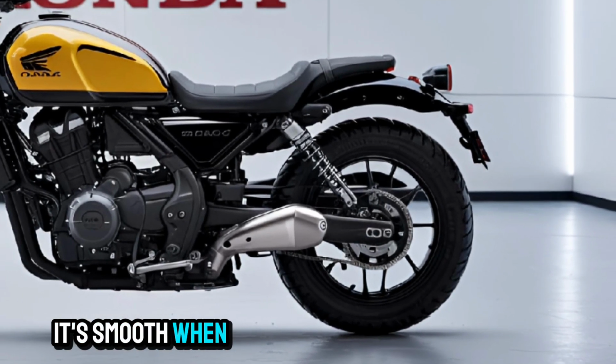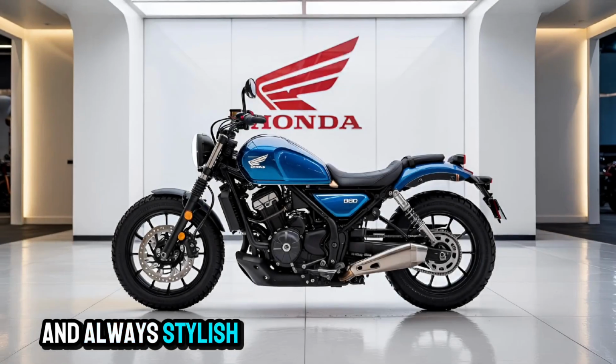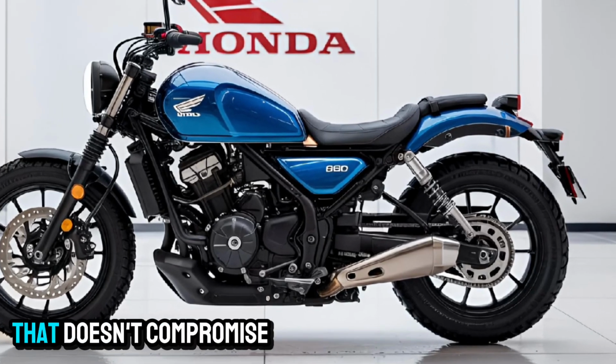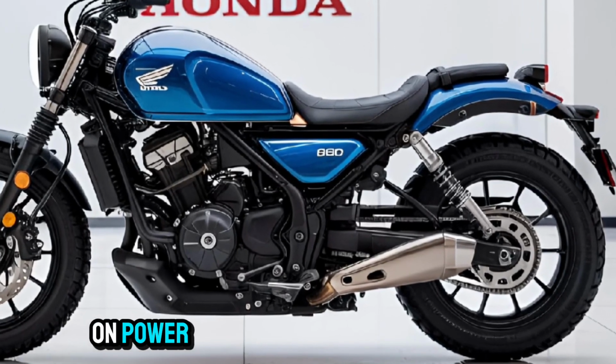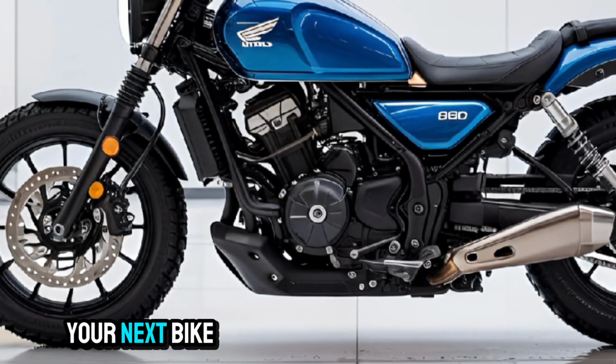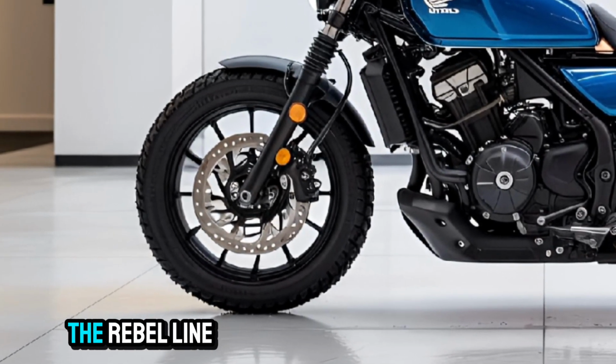It's smooth when you want it to be, punchy when you need it to be, and always stylish without being over the top. If you're looking for a mid-sized cruiser that doesn't compromise on power, comfort, or technology, the Rebel 850 might just be your next bike. It's not just a step up, it's a whole new stride in the Rebel lineup.